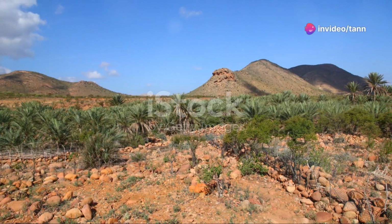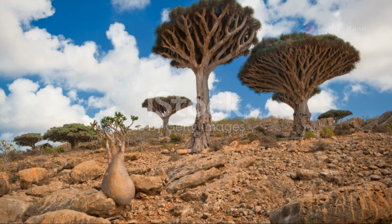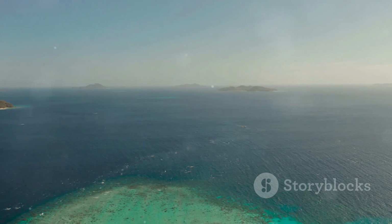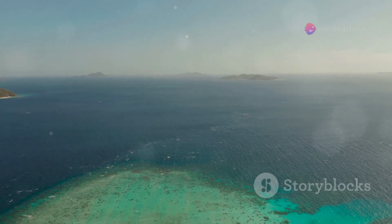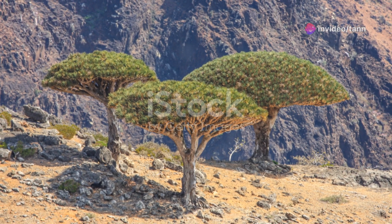Picture an island where time stands still, with plants from another planet and landscapes so strange, you might think you've landed on an alien world. This is Socotra, part of Yemen, sitting in the Arabian Sea. The island's long isolation has led to unique plants and animals. A third of the plant life here exists nowhere else on Earth.